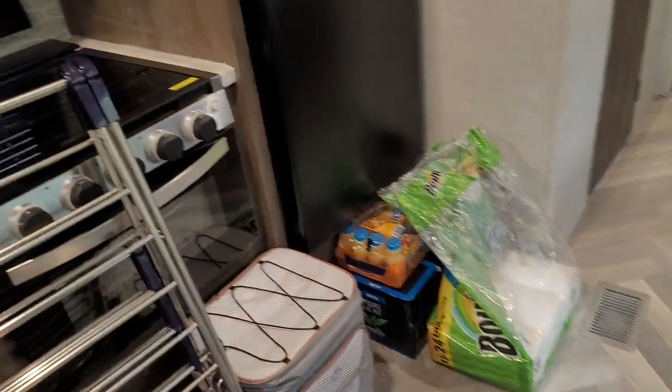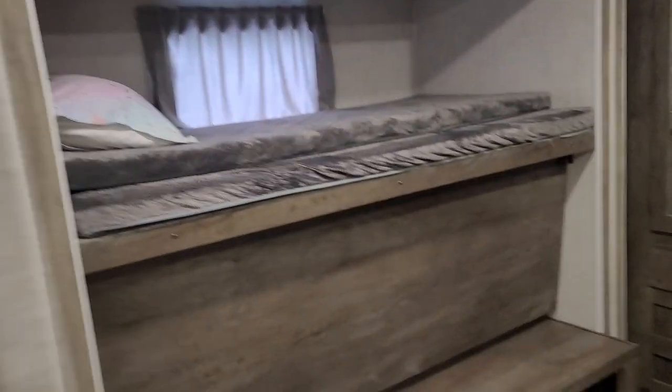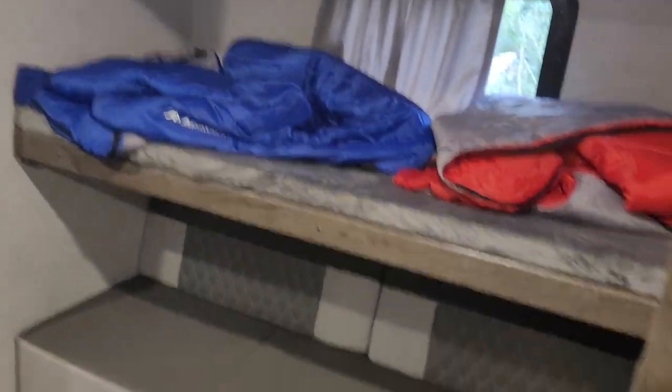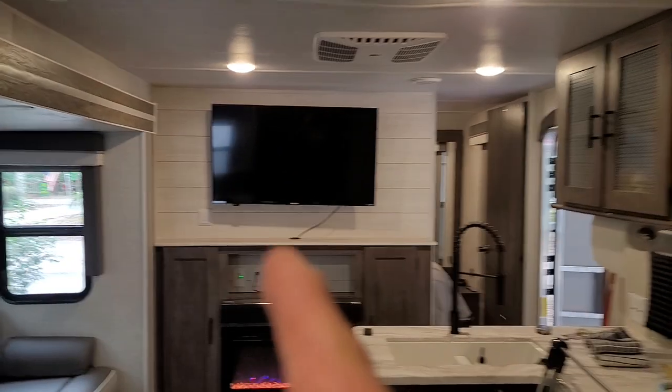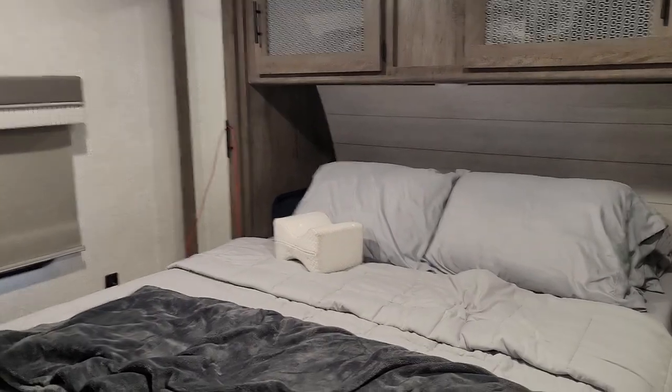We're still getting everything set up in here. Right now, we just got here a little bit ago. Kids' room. Did not plan on putting a TV up there, but I got overruled by the family. Bedroom. And that's what we've got going on.